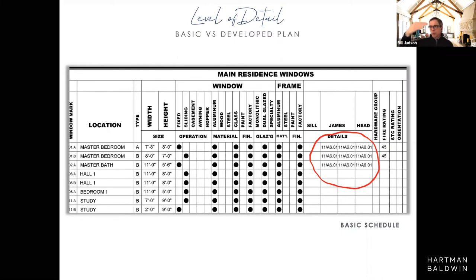First of all, this list went on. I think there were 27 line items. Only three of them had detail callouts. Two of those were two different wall types. Remember I talked about it going into two different walls. But all of those callouts for the details are the same. So basically, no one has thought of that.